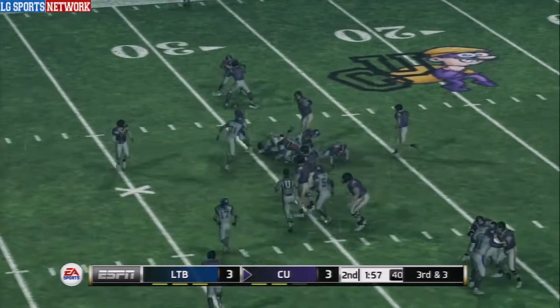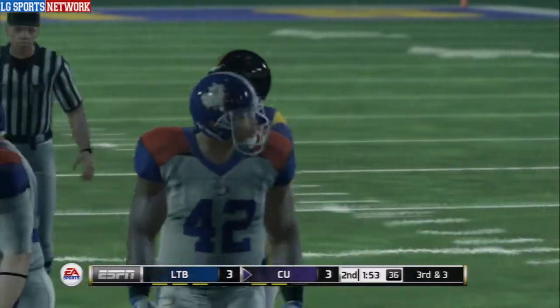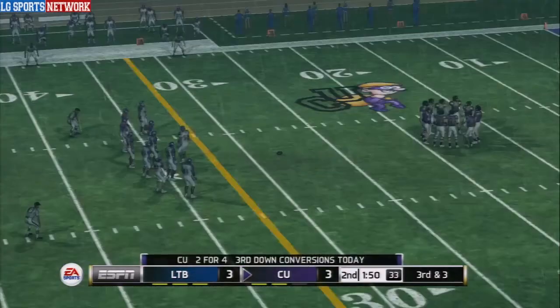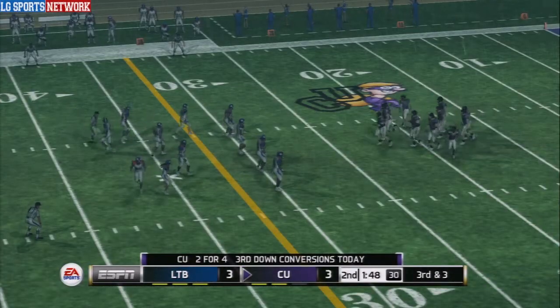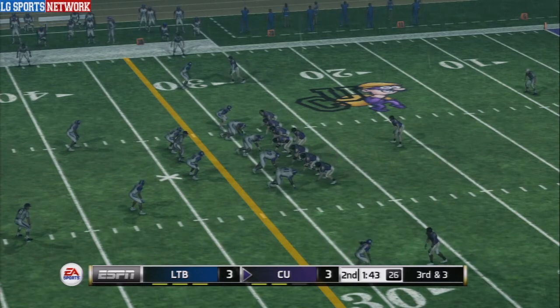They go with the run. He makes it to the 28-yard line. 3-yard gain by the running back. If it's any consolation, he did pick up some positive yards, but I doubt that's enough to make him forget the hit that he just took. Third down, and they're going to need about 3 yards to pick up the first down.